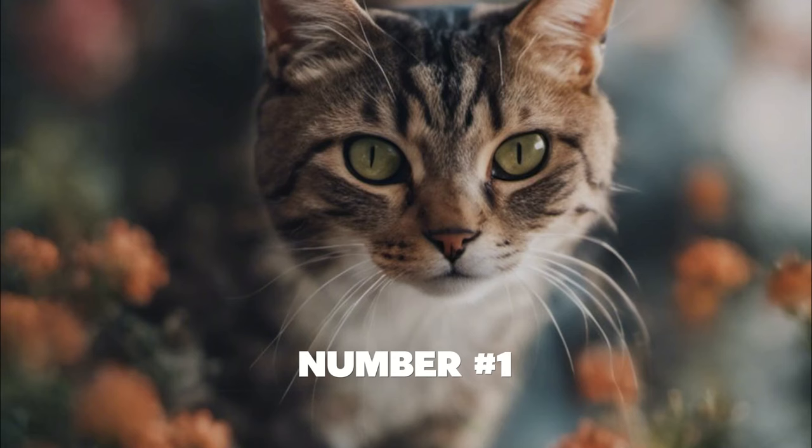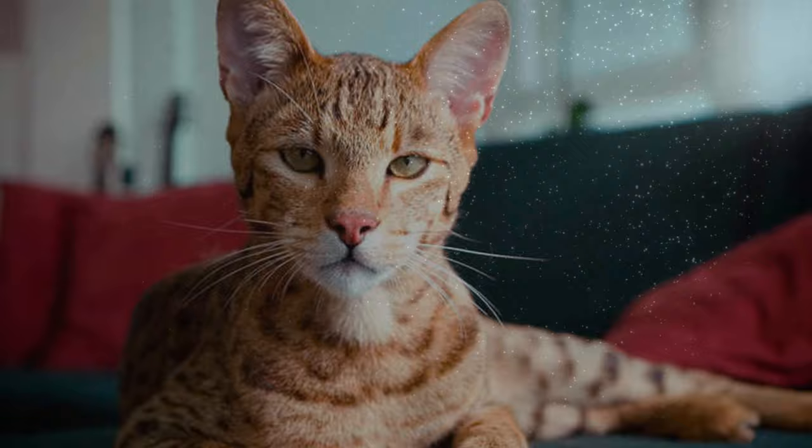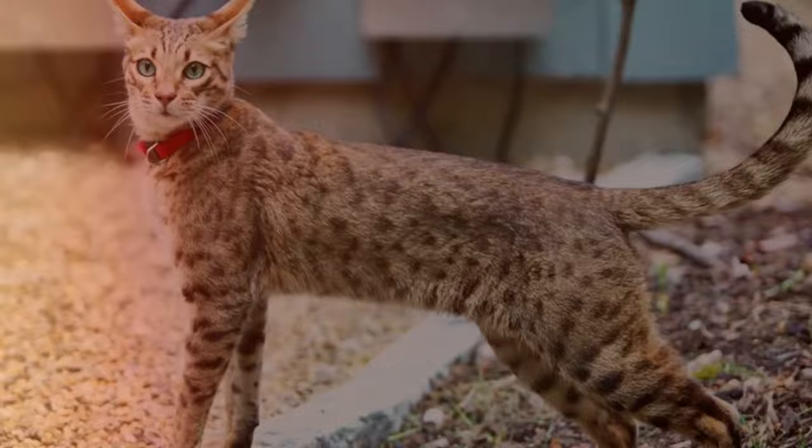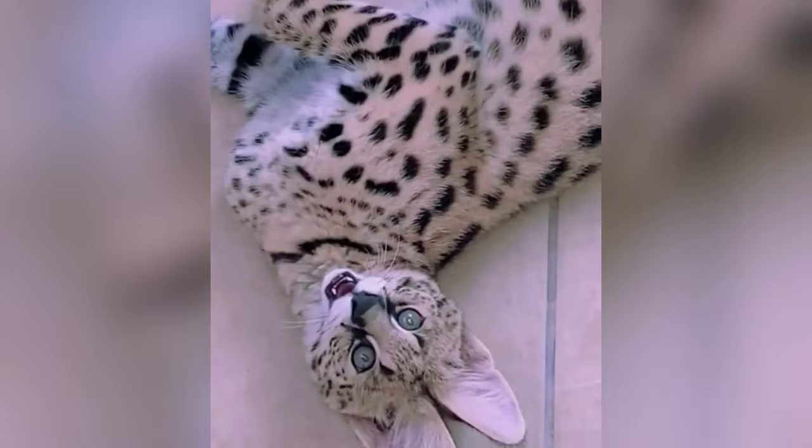Number 1. The Ashera. Prepare to be awestruck by the Ashera, a breed so rare and exclusive that it often feels like a mythical creature. With a majestic spotted coat that resembles a snow leopard and a size rivaling some small dogs, think Maine Coons, the Ashera is a true head-turner. Don't let their wild looks fool you though, these gentle giants are known for their loving and social personalities. They crave interaction and enjoy playing fetch or learning simple tricks.